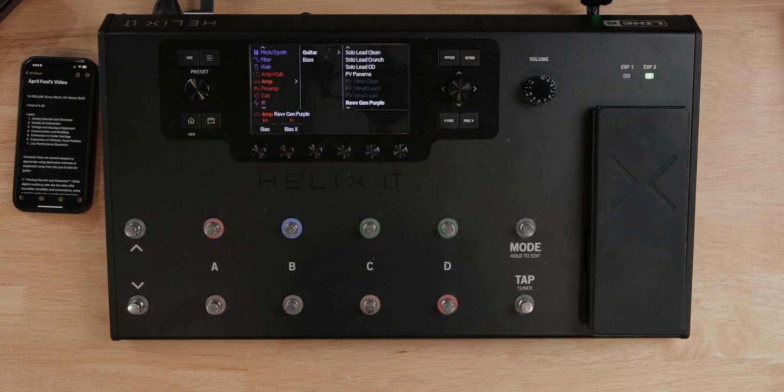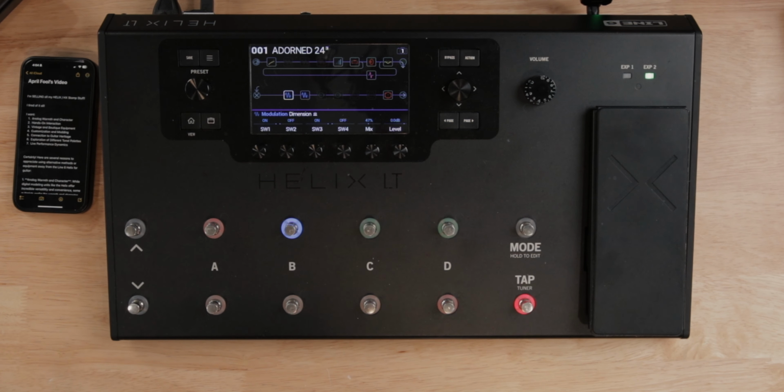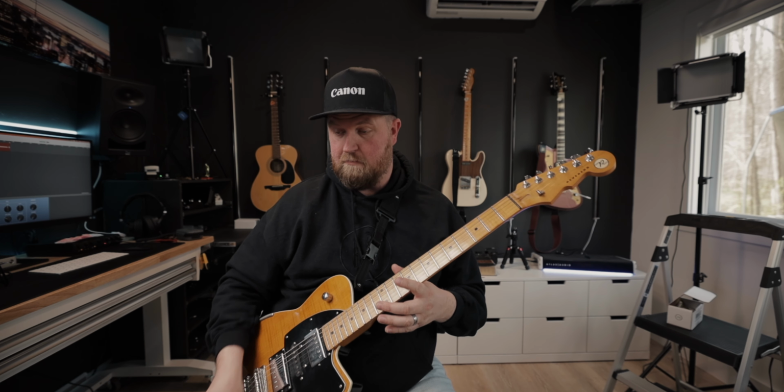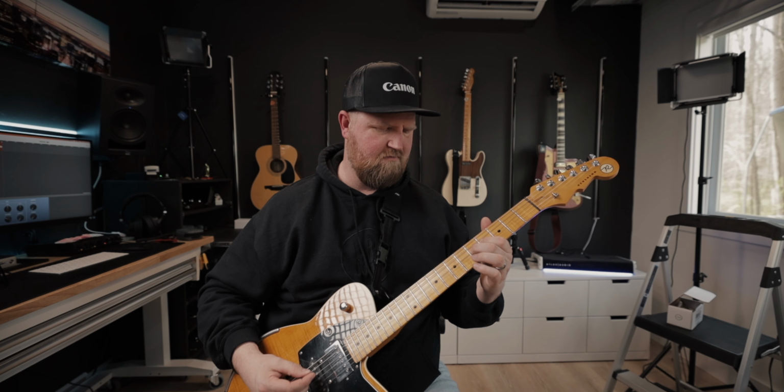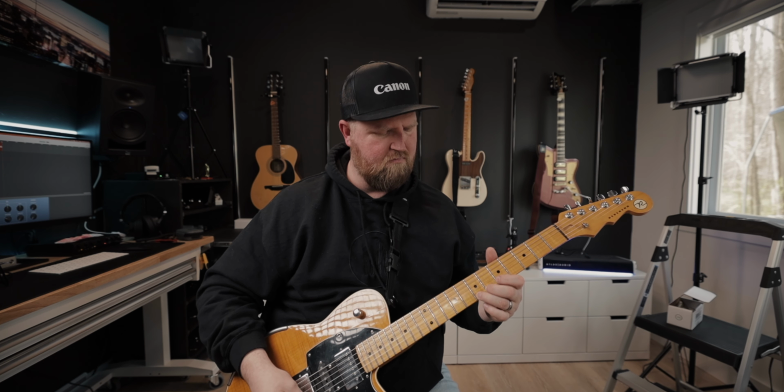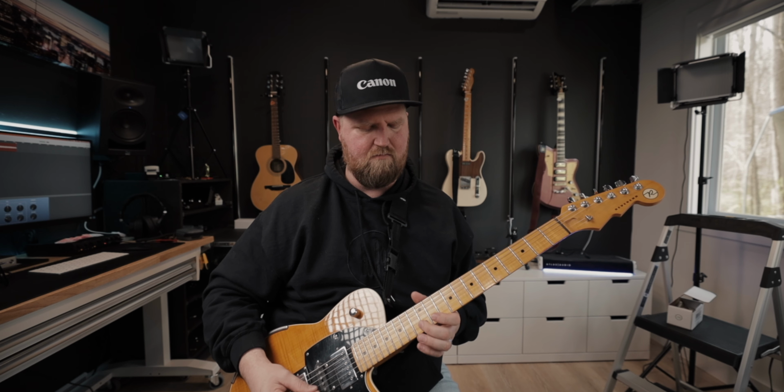Exploration of different tonal palettes. Same type of thing. If I want to play metal right now, I could just go grab a metal amp. Let's do that. Tonal palettes, I think I have plenty, thank you.